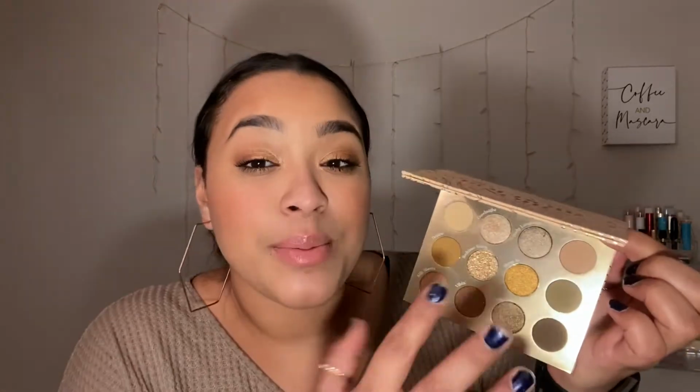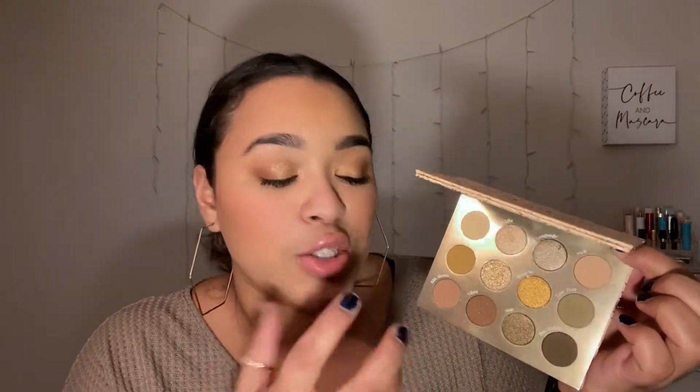I really love the shimmers in here. They picked really nice shimmers. I like this gold. It's a little bit more of a deeper gold. It's a mix of a bronzier gold, not so much yellow. And then I love the shade called Good Night. That is so beautiful. And so it's a really nice palette. I love Colourpop's formula. I love the browns over here, and I love the greens.